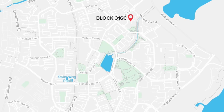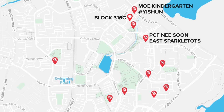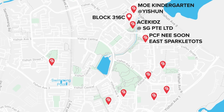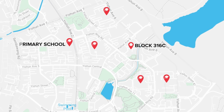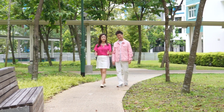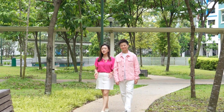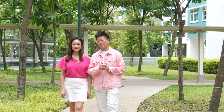For parents with young school-going children, there are at least three childcare centres and kindergartens within walking distance, which includes Ace Kids just opposite Block 315C. And there are 5 primary schools within 1 km, which includes Huamin Primary, Northfield Primary, and Yishun Primary. If you want to build your love nest in a newer estate in Yishun, or you love space to create your ideal 3-bedroom with a work area, or a high floor unit that's further from your neighbor, this could be the ideal unit for you and your loved ones.